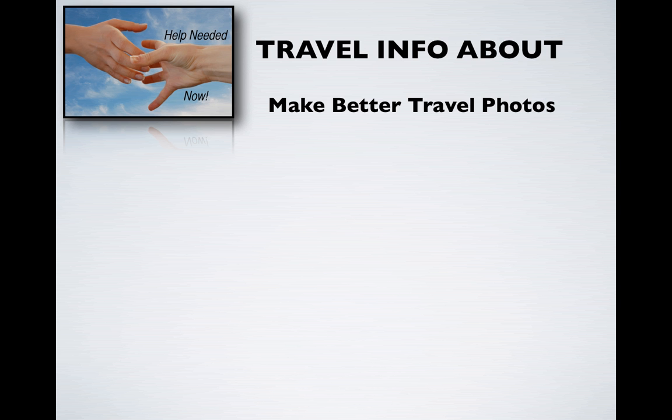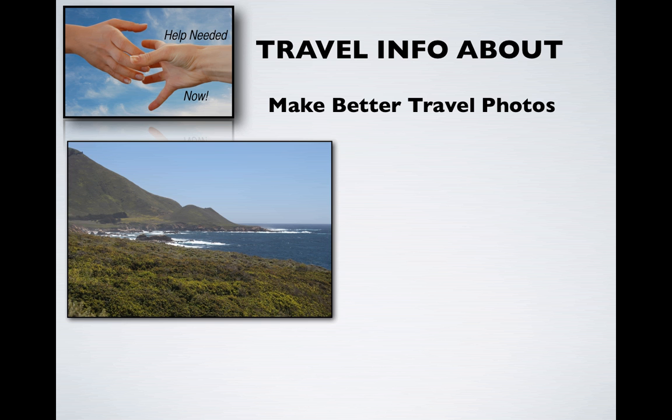Just wanted to talk for a minute about how small changes in the composition you make to your photograph can have a big difference in the outlook. Here is a shot that I took in Big Sur, California, right along the coastal highway. And it's pretty hard not to take a good picture here.